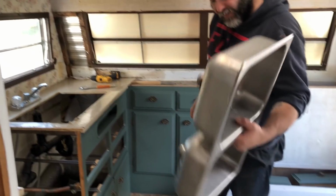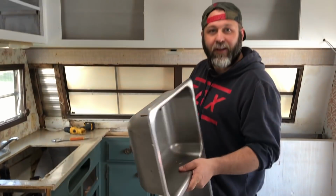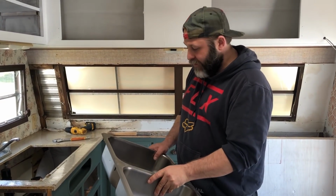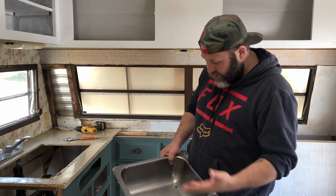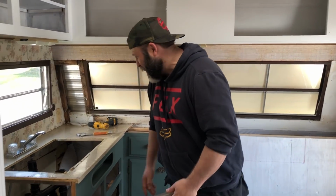I actually like the double sink. Yeah, me too. It's key for when you're doing dishes. You can rinse and then, you know. You do so many dishes. That's so important to you. Yeah, so do you.